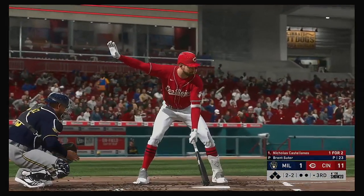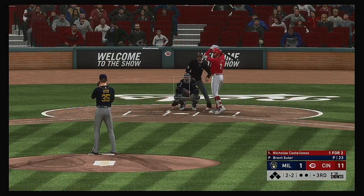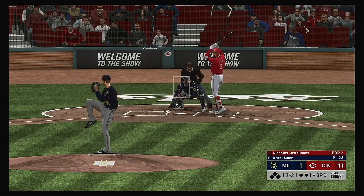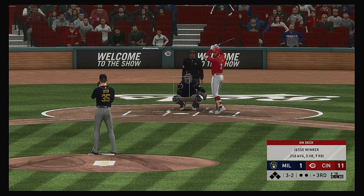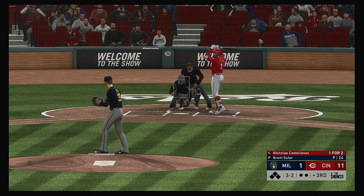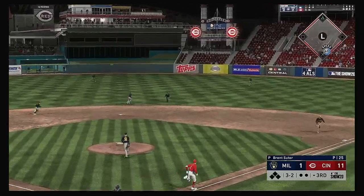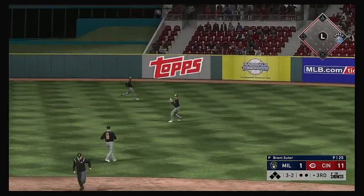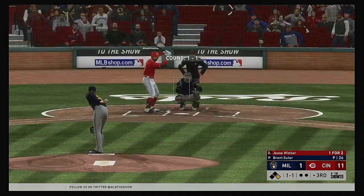Nick Castellanos now. A hit in two tries for him so far. Even though they're up by a boatload early on in this one, you can't get complacent and get lazy. They've got to keep the gas pedal down because this team that they're playing can strike and score a lot of runs too. Hey, I know the idea is to try to get the guy to swing on a 2-2 pitch, right? But that one was so low, I don't know anybody that would have swung at that pitch.